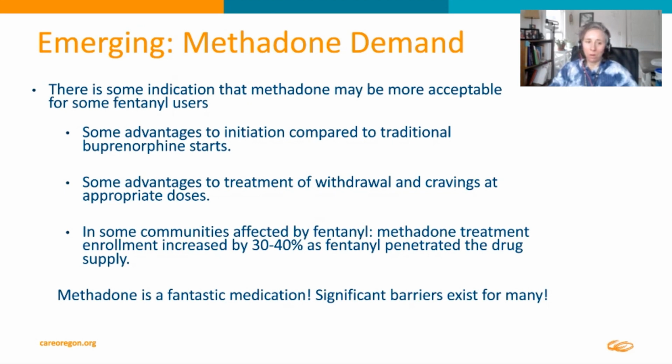Our community has been really lucky in that a lot of folks have been well served by buprenorphine as well, but we're really finding that we need to pay attention to methadone and talk to our patients about methadone as an option if they're finding that buprenorphine is not helpful. And then, of course, if they want to start on methadone, learning how to support them into an opiate treatment program and support them as they're getting that treatment is really important.